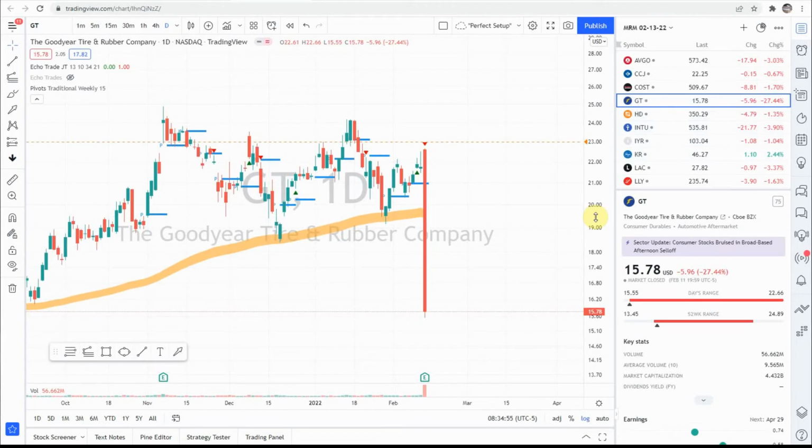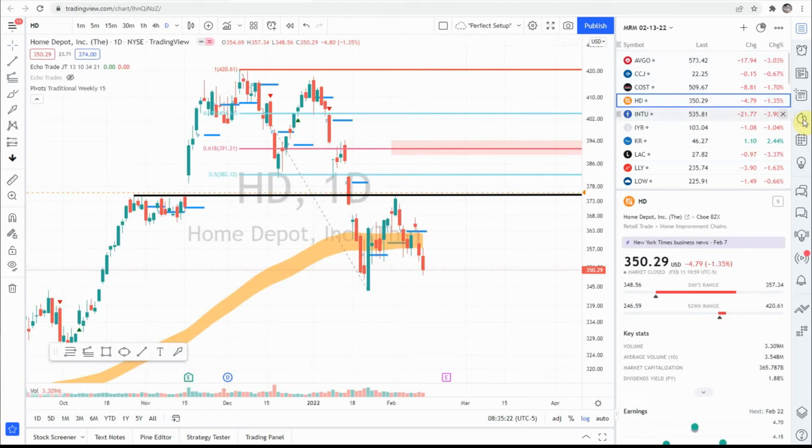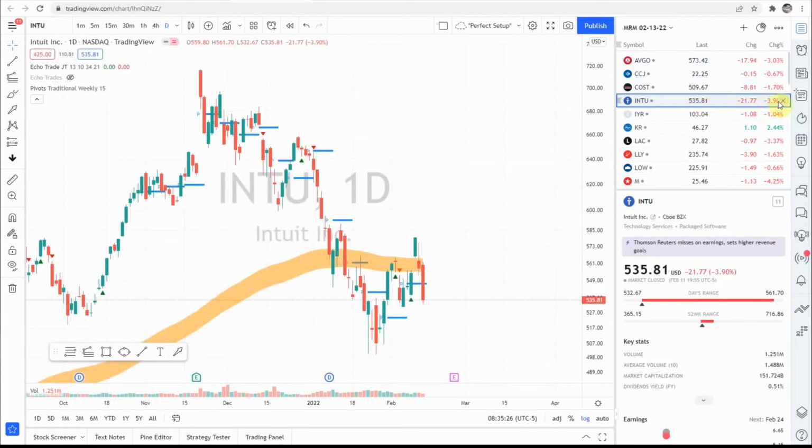GT. Whoa, baby. That's way down there. That may be the type of thing that Mark K looks for, where it comes ripping back, but it's not holding the roadmap line. Right there, it was holding. It couldn't make a new high. Holding and dropped out. HD below the roadmap line. Lots of these are looking like they may go lower.